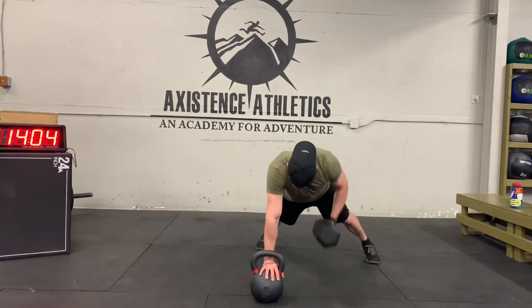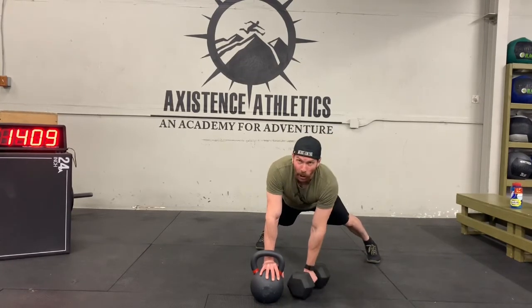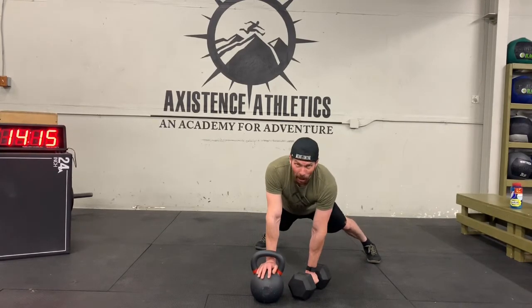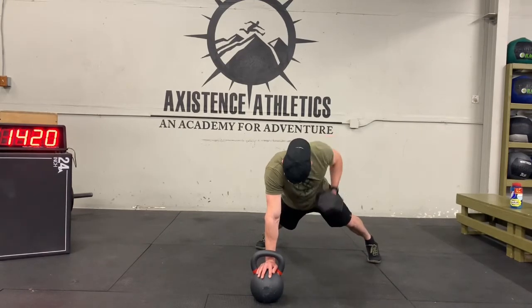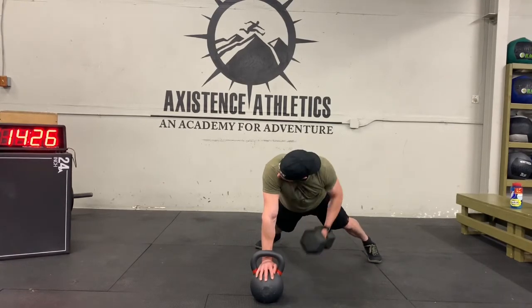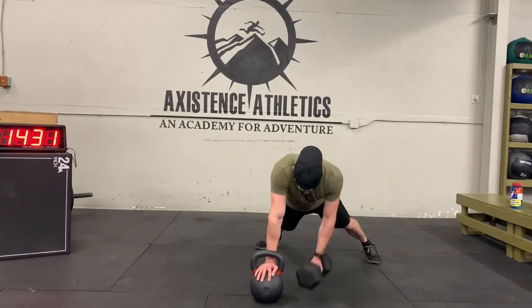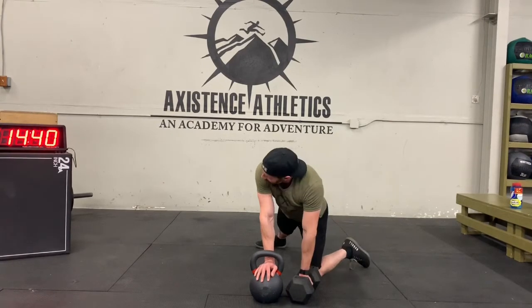I'm falling behind. Are your hips down? Is your butt tight? You don't have to be speedy now if you don't need to. All right, stay with me. Point your hip towards the ground. All right, slow it down if you need to. I might. Come on, 5 seconds. Push it out. Pull it out, rather. And set that bell down. We get a minute rest.